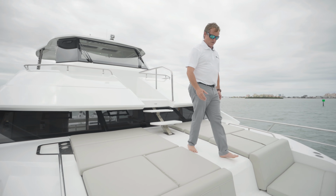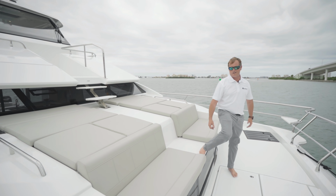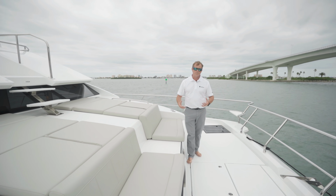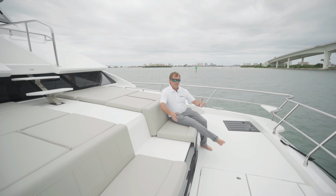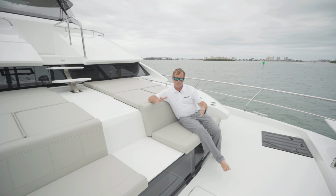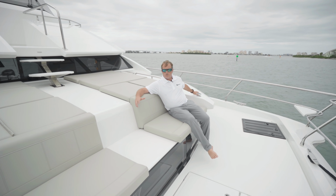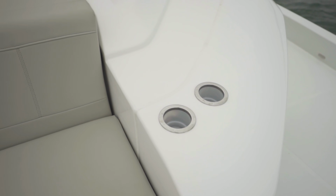Working my way further down to the bow, what you'll notice is we've got an excellent seating area. This is really nice whether you're at anchor or underway. One of the things that I've noticed while on board here and underway, this is a great seat even while underway. The wind tends to wrap around your bridge and kind of puts you in a nice little pocket right here, so you can have a very easy conversation even while you're underway. You'll notice you've got 2 cup holders, both on this side and to my right-hand side.